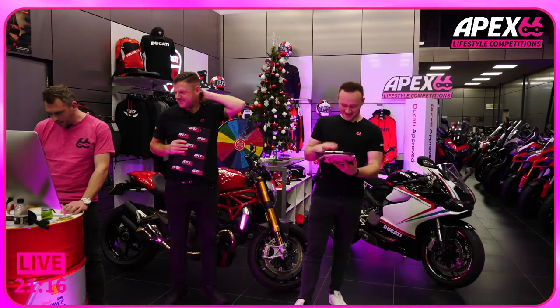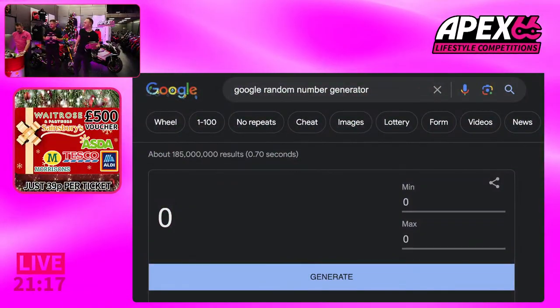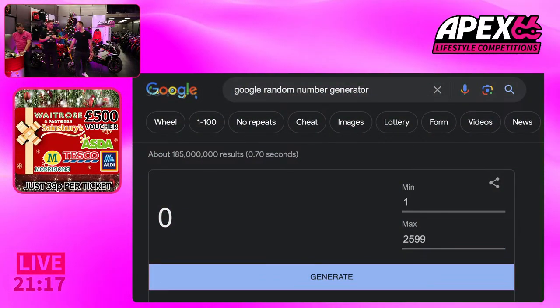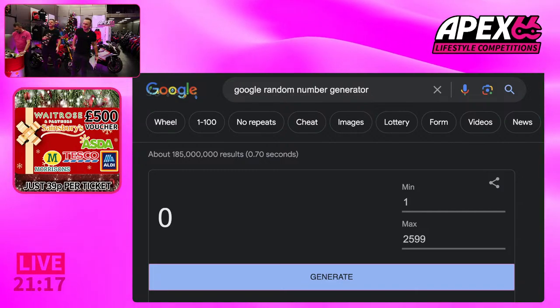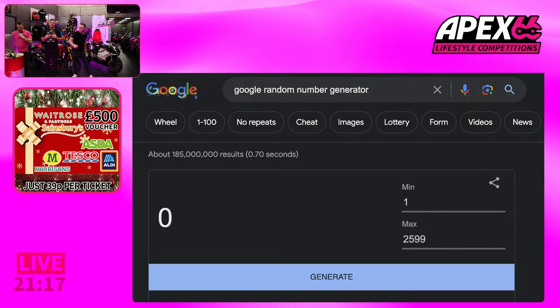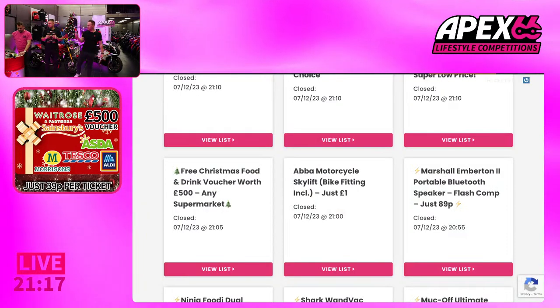What am I looking for? Christmas voucher. There it is, right in front of my eyes. Here we go, ladies and gents, give me some ticket numbers, please. 99, because it was only a penny. 39p. Very nice. Drum roll. Good luck, you legends. This is a nice prize. 233. 233.